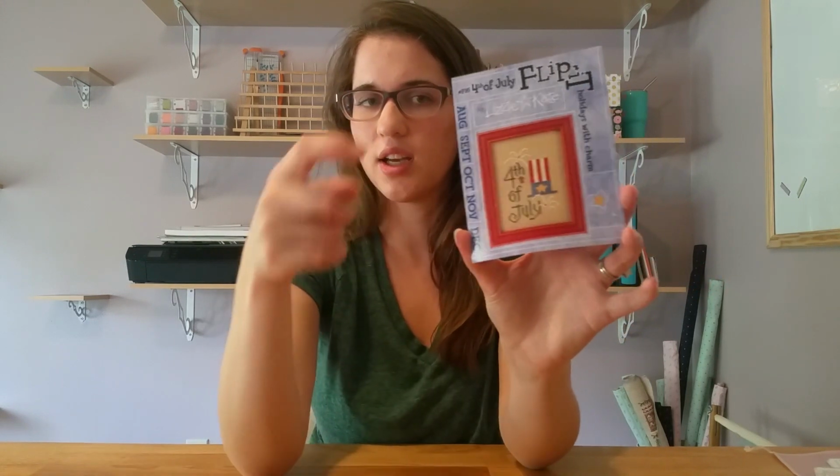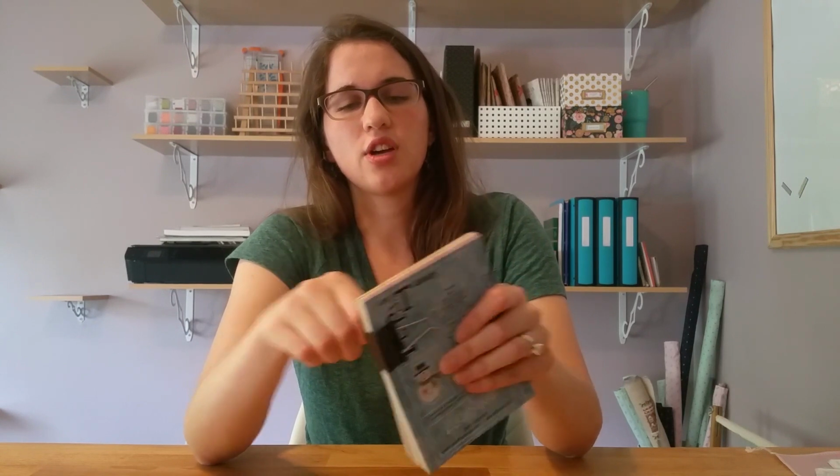So this, I think, does not belong, and I'll have to find something else to do with this and maybe try and locate the actual July one for this set so that it's a complete set. I don't know if I'll stitch them anytime soon, so that's not a very high priority for me, but they were cheap and I just thought I'd pick them up for my stash.